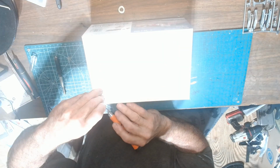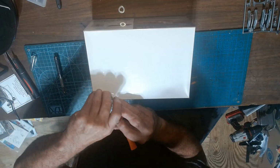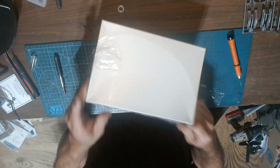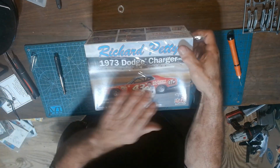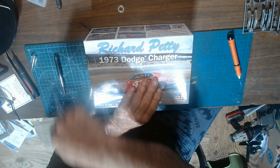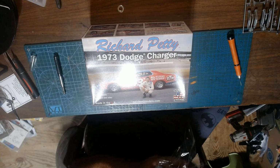It's going to open the box. I want to look inside. I want to get the '76 as well. This is the '73, but the '73 seems to be sold out on HobbyLink and MegaHobby, so eBay was the only way to go.